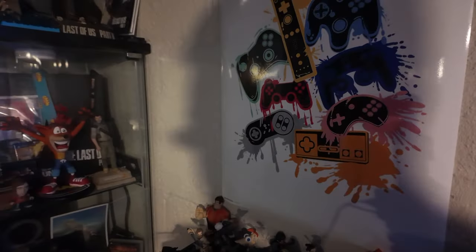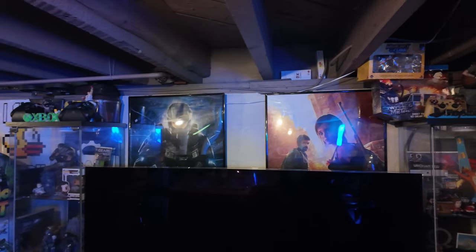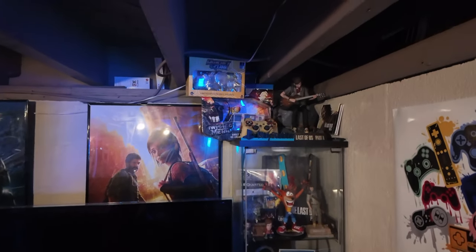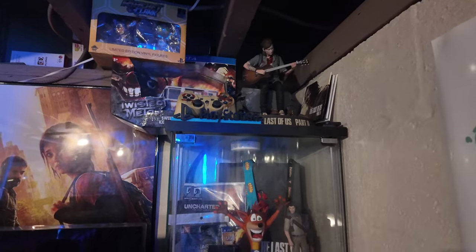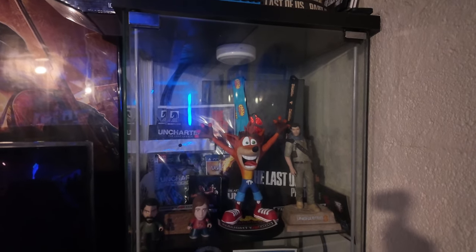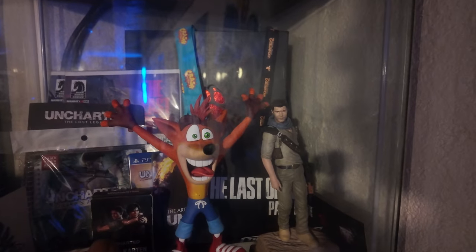And then this is a shelf, as you can see here, with my two posters. This is supposed to be the Xbox side, so we got an Xbox shelf and a PlayStation shelf, showcasing a bunch of different things that I love about PlayStation here. A first shelf being a Naughty Dog, a dedicated section here with a bunch of different cool collectibles like Crash and The Last of Us and stuff like that, as you guys are looking at here.